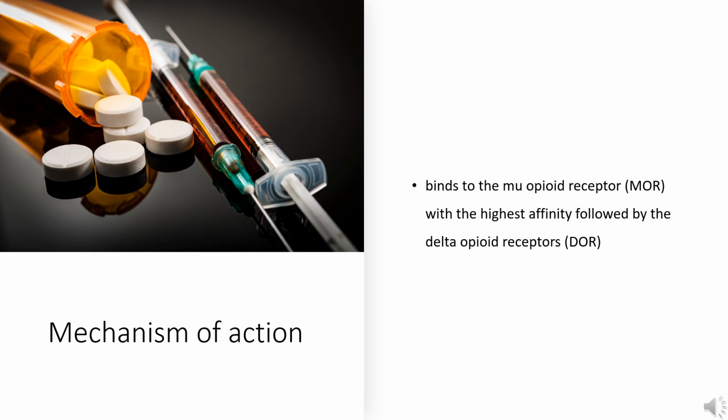Both MOR and DOR are Gi-coupled and produce their signal through activation of inward rectifier potassium, GIRK, channels, inhibition of voltage-gated calcium channel opening, and decreased adenylyl cyclase activity. In the dorsal horn of the spinal cord, activation of presynaptic MOR on primary afferents, the inhibition of calcium channel opening, and increased activity of GIRK channels hyperpolarizes the neuron and prevents release of neurotransmitters. Postsynaptic MOR can also prevent activation of neurons by glutamate through the aforementioned mechanisms.